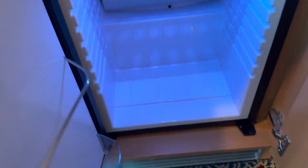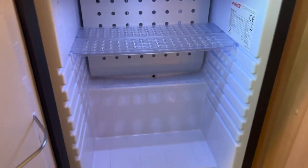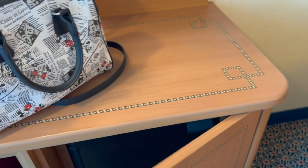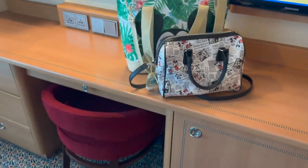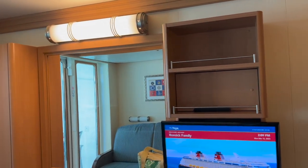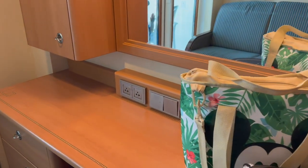Next to it, we have the mini fridge. Show you that. It's little. Got a little bit of space in the door. No freezer space, just the refrigerated area. That's nice. You could fit quite a few water bottles in there and some drinks. And if you enjoy wine or beer, you can bring 2 bottles of wine per person on the cruise. And I believe you can bring bottles of beer as well.